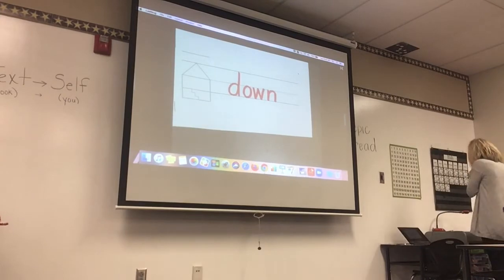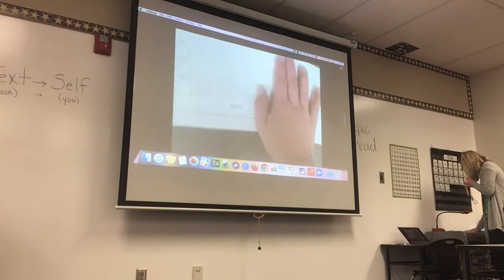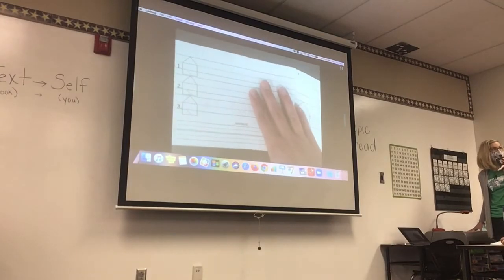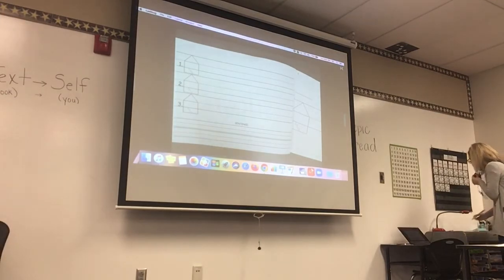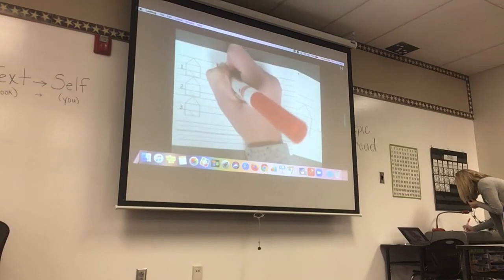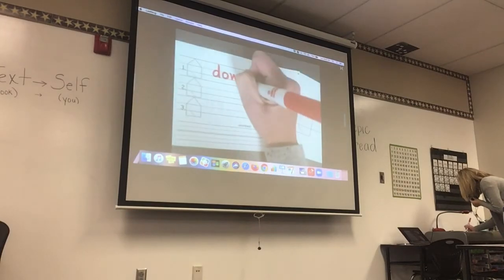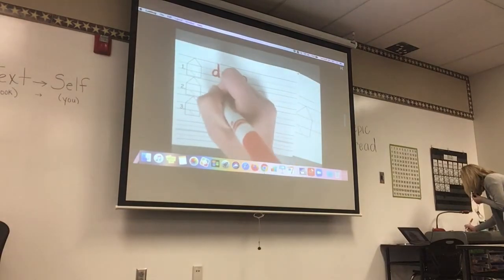All right, let's go ahead and flip the page on the back. Now, do you know what we're going to do on this page? Yes. But are you just going to start writing? No, let's do it together so we can practice saying the letters. Ready? Let's go up to number 1. Ready? D, O, W, N, down. Let's try number 2.